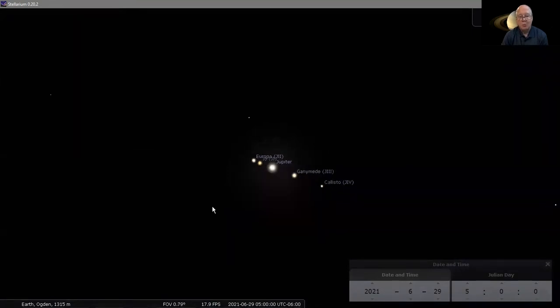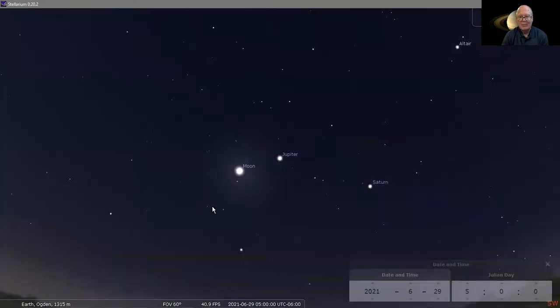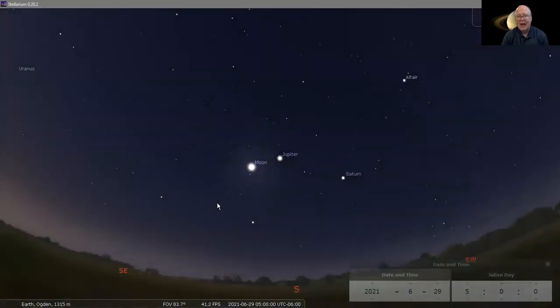So if you happen to be up at 5 in the morning, I hope you'll go out on one of these early mornings and take a look at Jupiter and Saturn and how they're all in a line right along the plane of the ecliptic, since all the planets in the solar system orbit in the same plane.